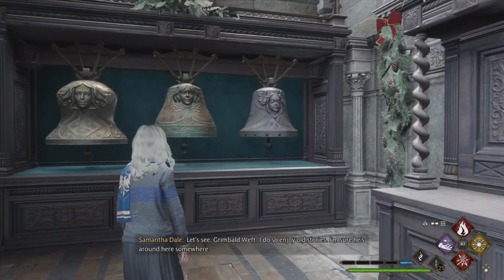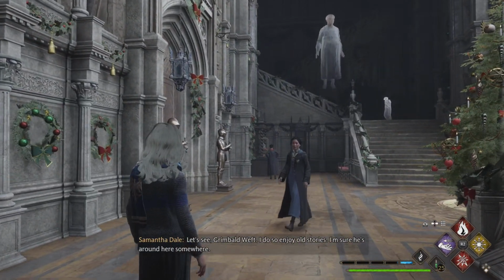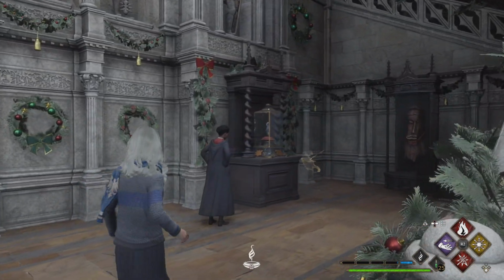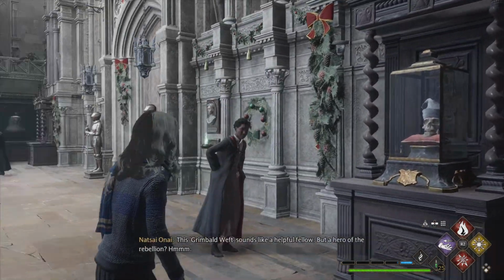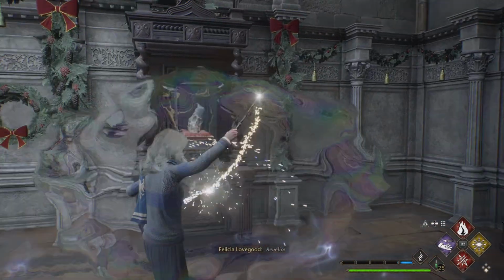Let's see. Grimbold Weft. I do so enjoy old stories. I'm sure he's around here somewhere. This Grimbold Weft sounds like a helpful fellow, but a hero of the rebellion. Revelio.